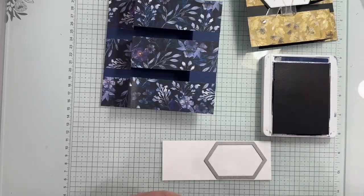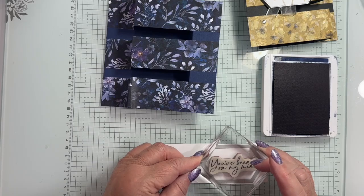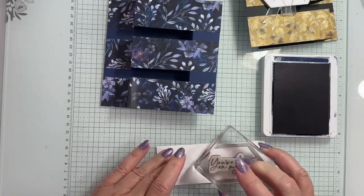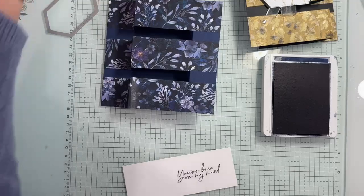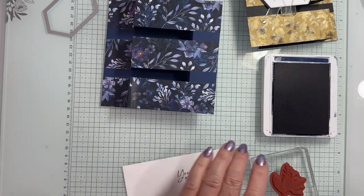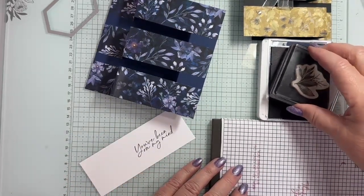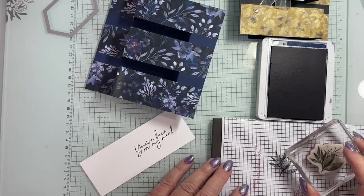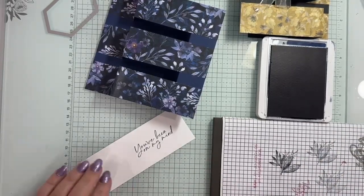Stamping my sentiment and kind of lining it up, because I know it fits inside this practically perfectly. There we are. And I am going to use the same ink, but we'll see which generation of ink we actually use, by stamping on my scratch paper. So there's first generation, which of course would be way too dark. There's second generation, and there's third generation. We're going third.